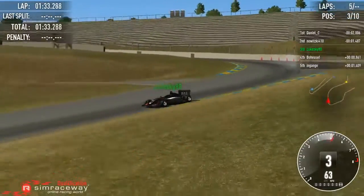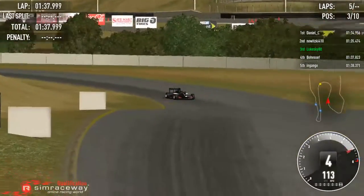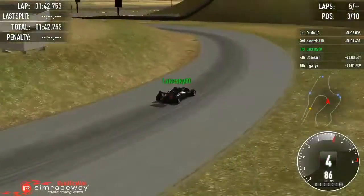So Daniel C is still 0.5 quicker now, he's retaking it. So wow, already by 0.5 of a second there, and just like that, this series again gets turned around on its head.